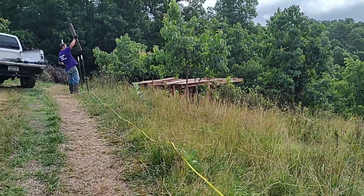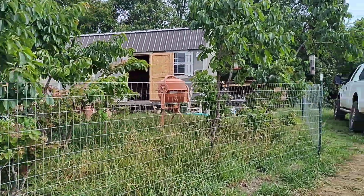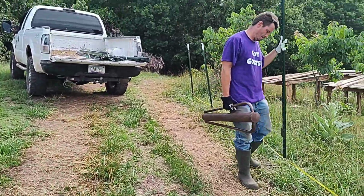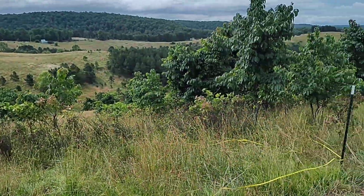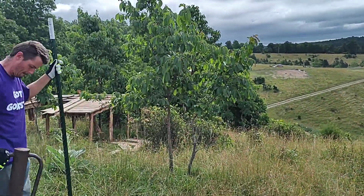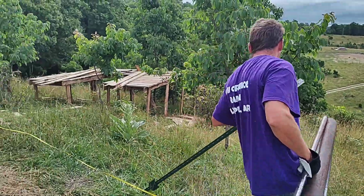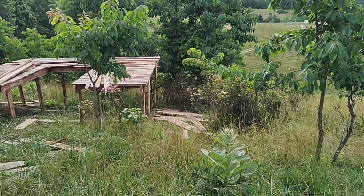All right. So here is kind of where they're going. So there's our house and our fenced yard. And this is our driveway and it goes down the hill. So we're going to utilize this section because it has a lot of little trees in it. And so it'll give the birds some good cover against any airborne predators and things like that.